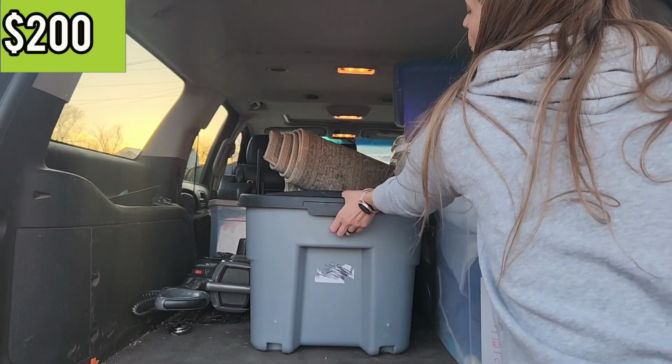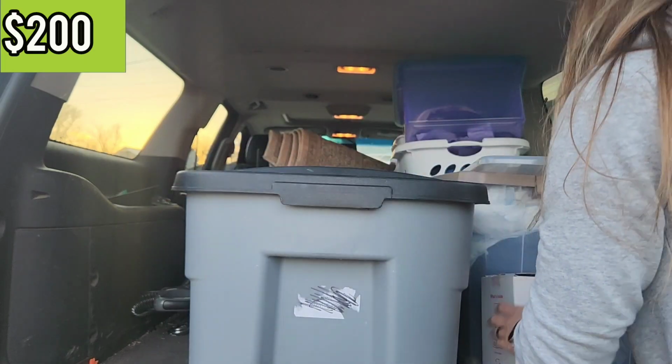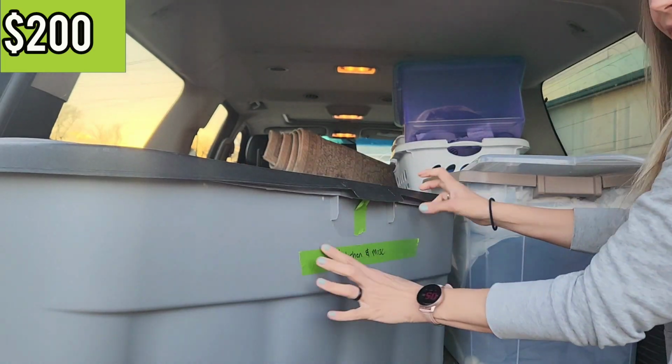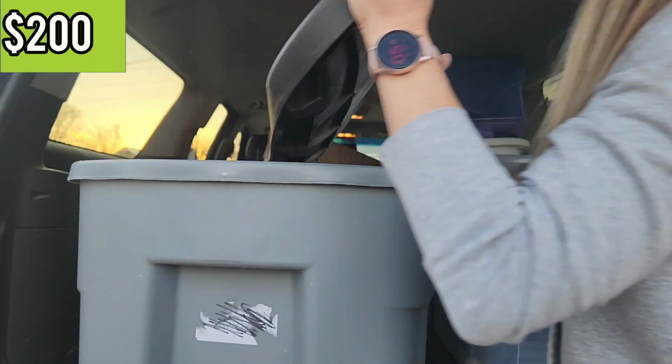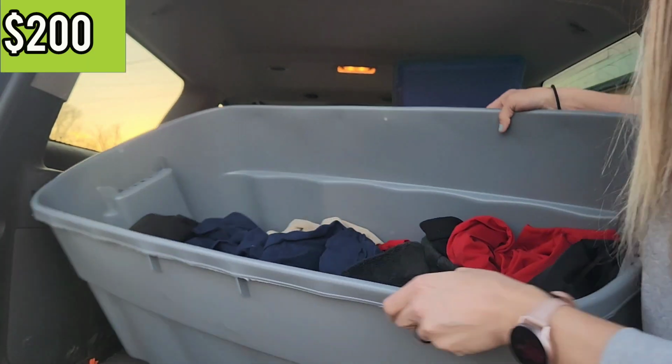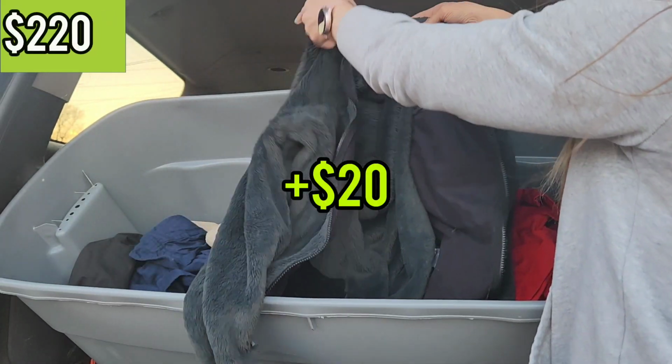Next up, we had this really long bin that actually didn't have much in it at all. Kitchen and more. But it is definitely not kitchen. I'll show you in just a second. You can see it's more clothing. This one is Mountain Hardwear. That's a good brand.